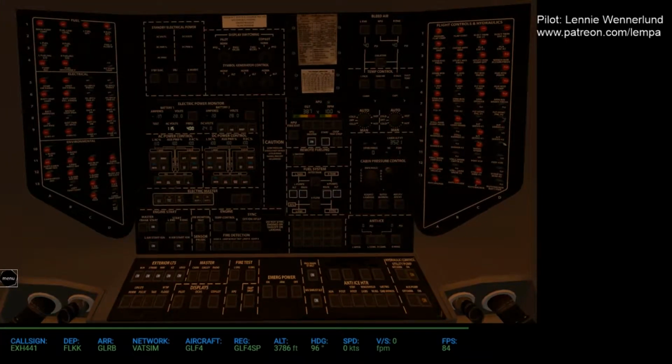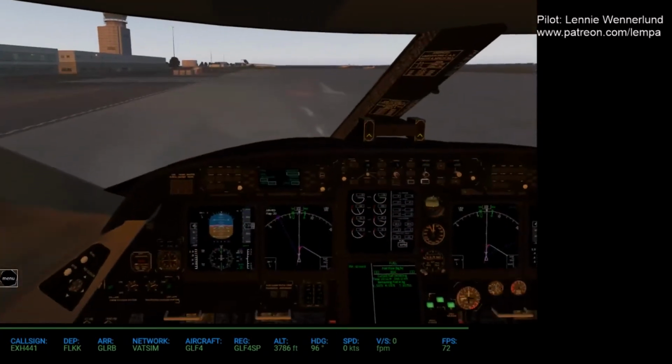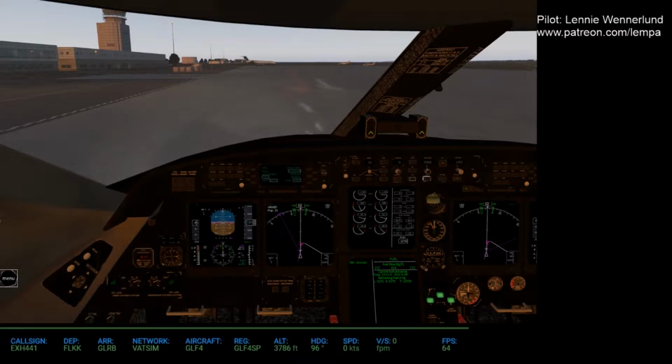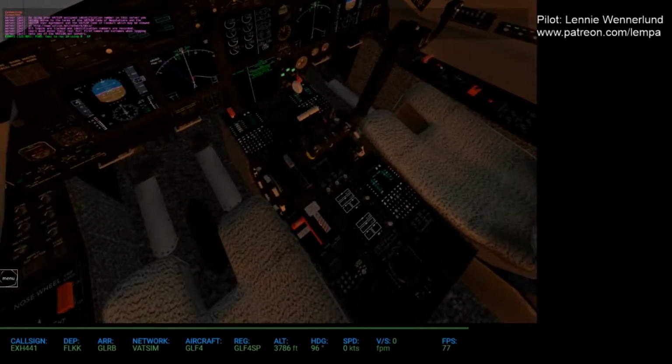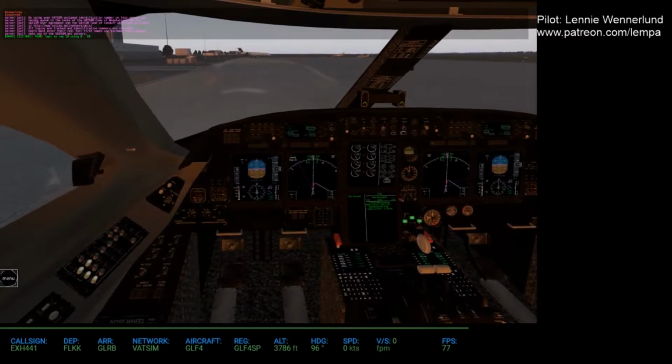We are turning the generators on for the left engine and the right engine. We are also turning on our landing light and our taxi light. We are turning the APU off. We're releasing our parking brakes and setting our transponder code.